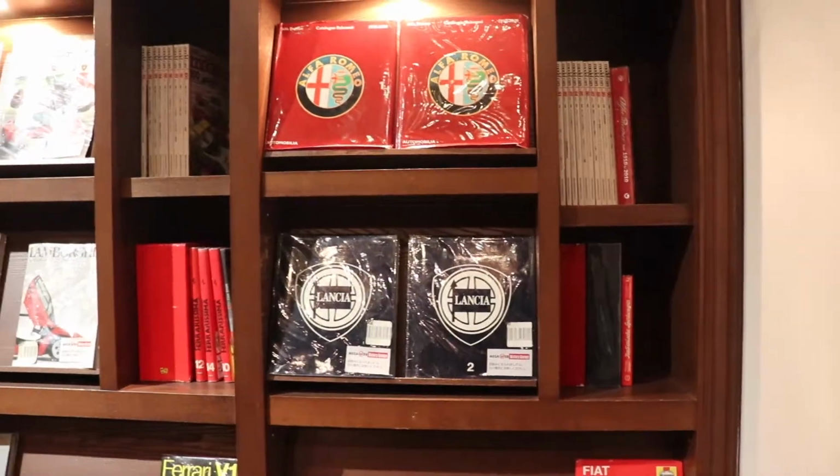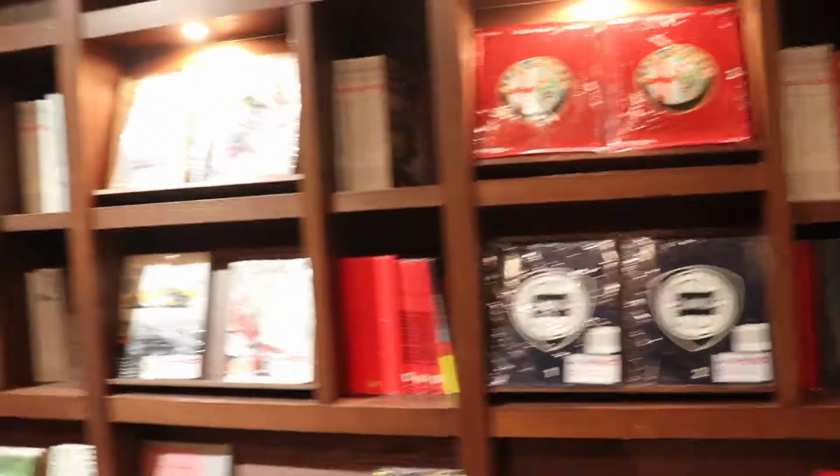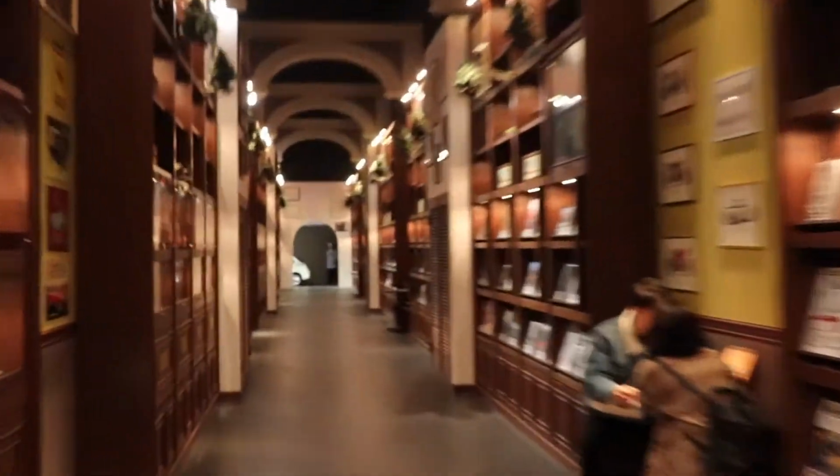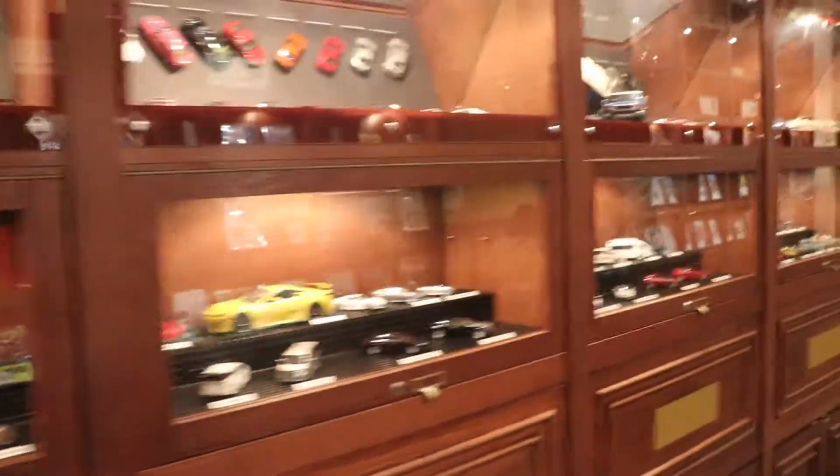We're in the library section of the museum, I guess. So we've got all these books on one side of the hall, and on the other side we've got all these model cars.